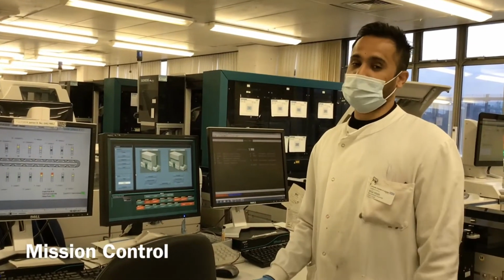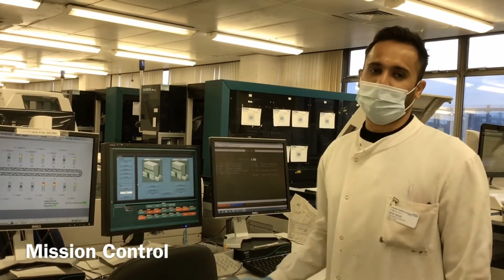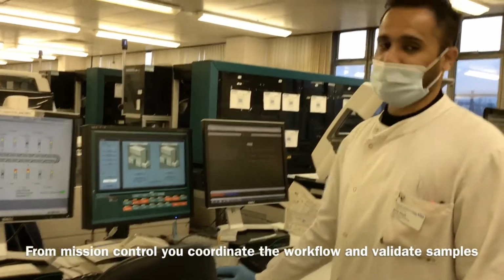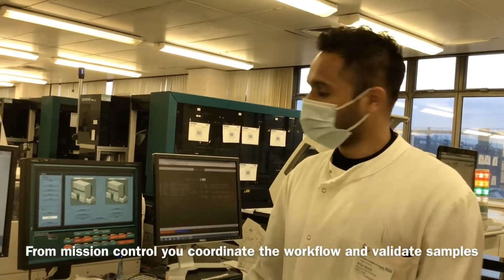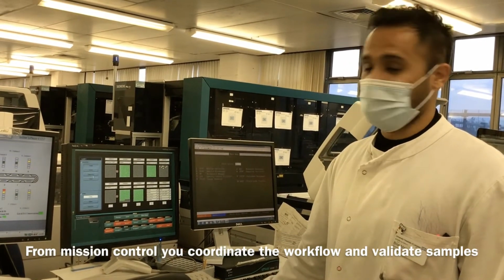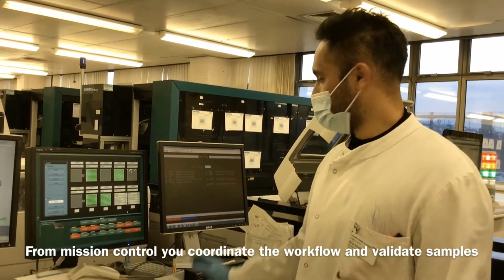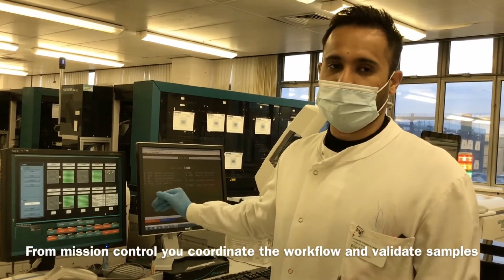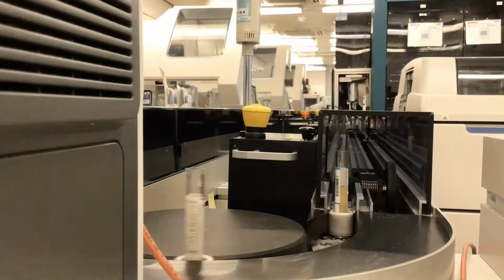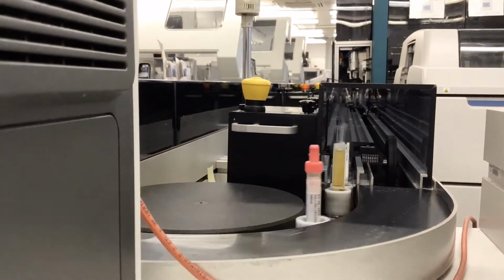This station is mission control. This is where we look after the track and all the analyzers attached to the track. So from here we can take analyzers offline. Also we can see what tests are available and take any tests offline that we don't need. We also do the sample validation for any samples that have abnormal results. The gates on the track scan the barcode on the sample to direct it to the appropriate analyzer for testing.